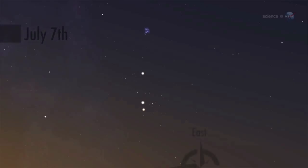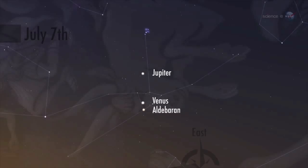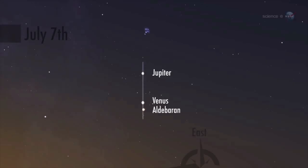On July 7th, Venus and Jupiter line up with Aldebaran, the bright red eye of Taurus the Bull. Aldebaran is a red giant star of first magnitude. Together with Venus and Jupiter, it forms an almost perfect vertical line in the brightening dawn sky. The best, however, is yet to come.